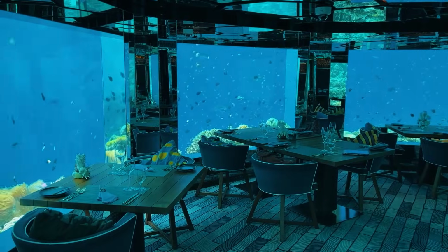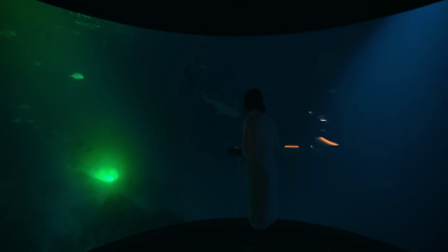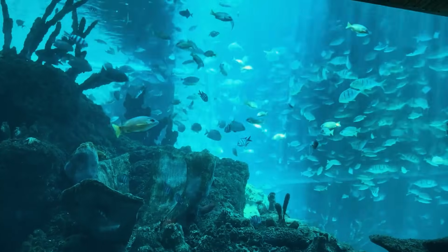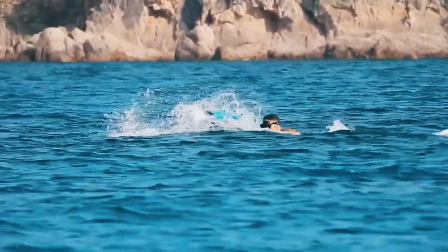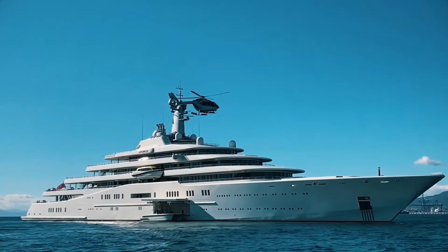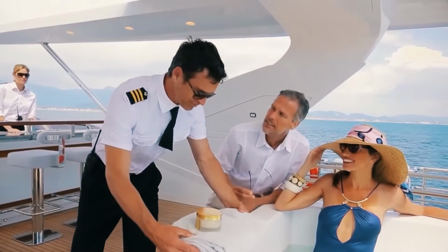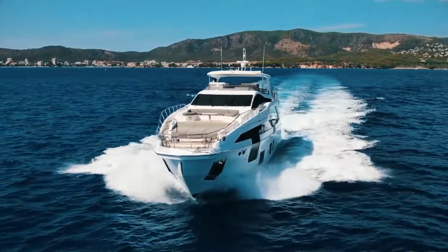Each of these curved glass modules costs more than $200,000 and over time requires replacement. Ronaldo has been spotted on vacation in Sardinia, on the French Riviera, in Greece. His yacht is escorted by security boats. Usually his family is with him, a private chef, a couple of trainers, and a team of 10 or more people. One such vacation can easily cost $3+ million on fuel, food, and staff alone.